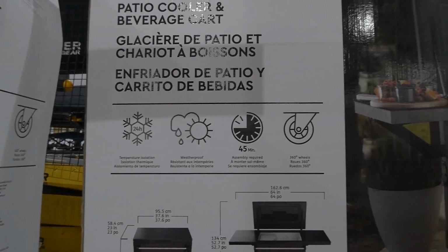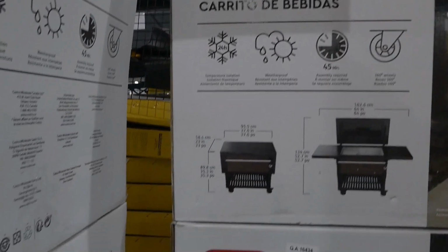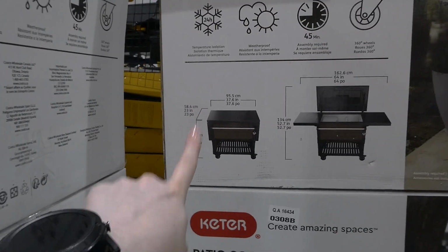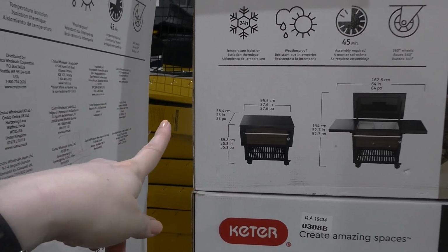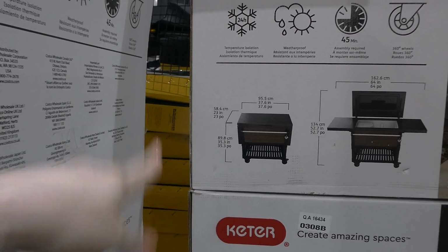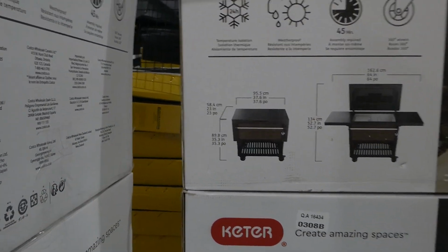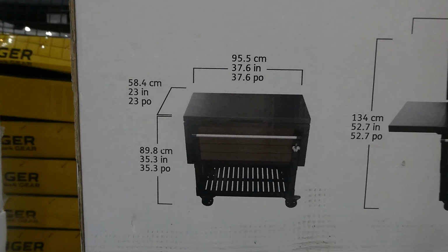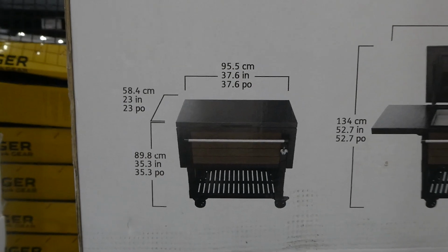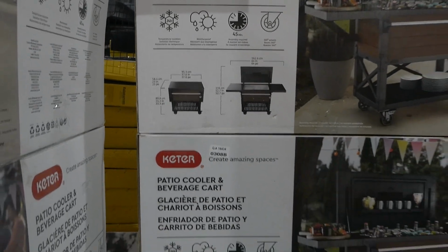It's weatherproof. Assembly is about 45 minutes. It has 360-degree wheels, so they turn in all directions. And then it's 95.5 centimeters wide by 58.4 centimeters in depth, and then 89.8 centimeters in height. Or it's 35.3 inches high by 23 inches in depth, and then 37.6 inches wide. So that's really handy. That's a nice one.